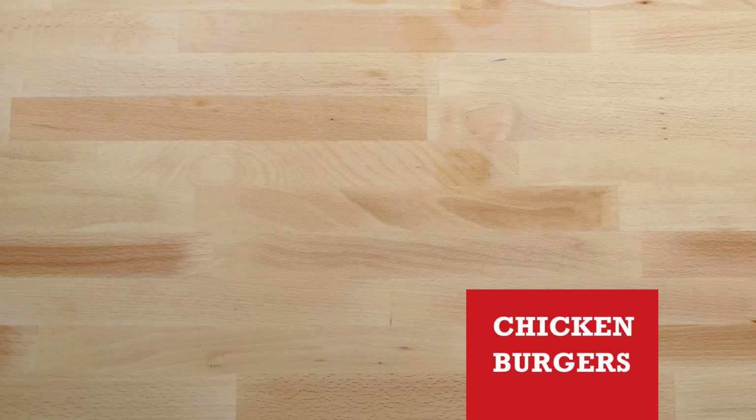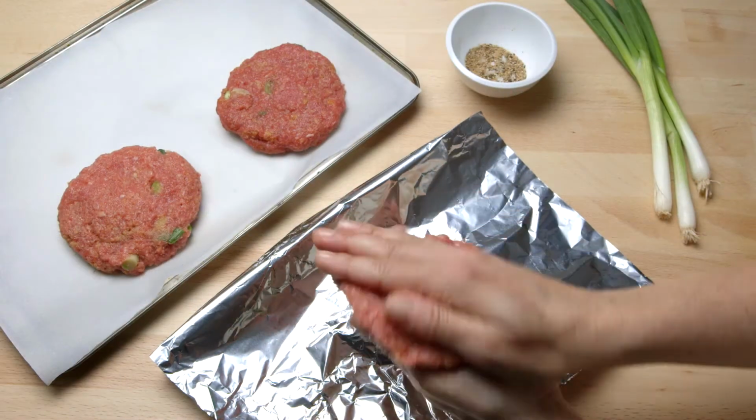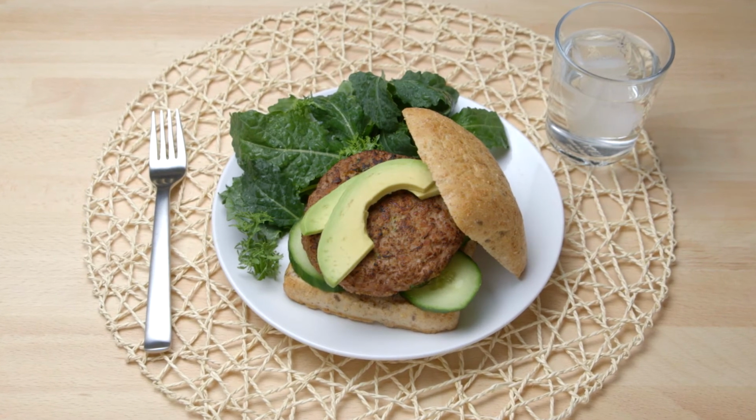My terrific chicken burgers taste just as good as they look. By making your own patties with lean chicken or turkey and adding your own spices and herbs, you control the nutrients and the fats. You can even leave the bun out or opt for a gluten-free one.